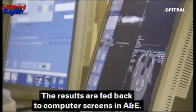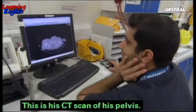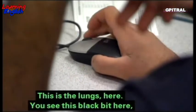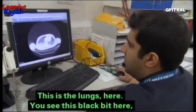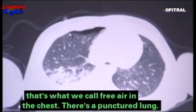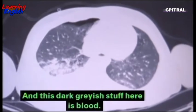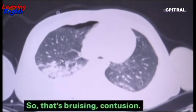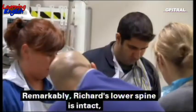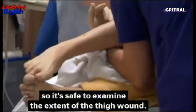The results are fed back to computer screens in A&E. This is his CT scan of his pelvis, and he's got a fracture through that. So this is the lungs here, so this is the rib cage. So you can see this black bit here, that's what we call free air in the chest. There's a punctured lung. And this kind of quite dark greyish stuff here is blood, so that's bruising and contusion. But remarkably, Richard's lower spine is intact, so it's safe to examine the extent of the thigh wound.